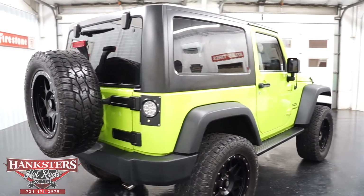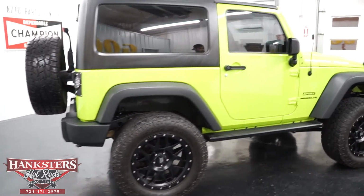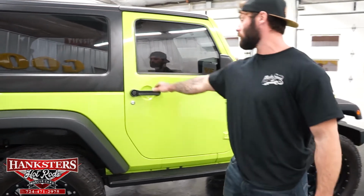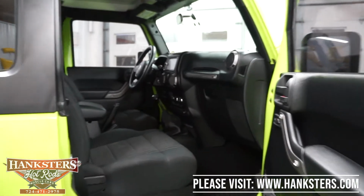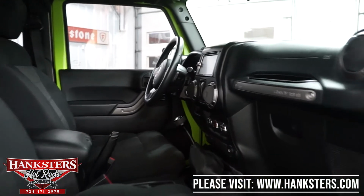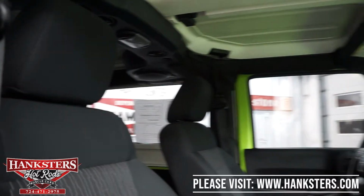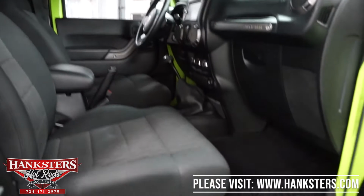This does come with the aftermarket running boards. They are aluminum. Got the aftermarket short antenna. Again, very clean on this side. No rips or tears in the seats. Got the Jeep floor mats. They're also in the back.